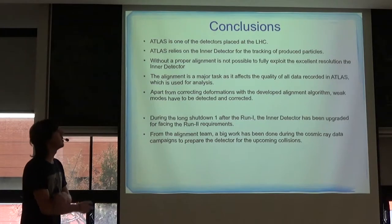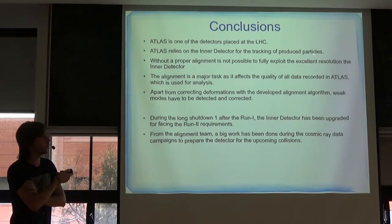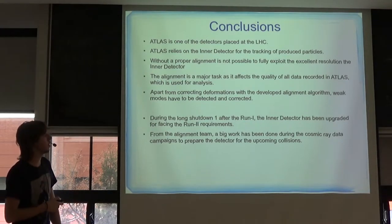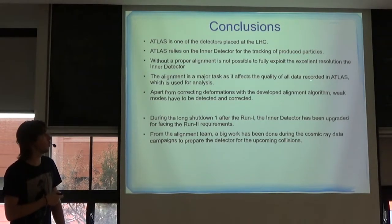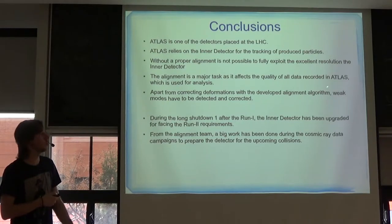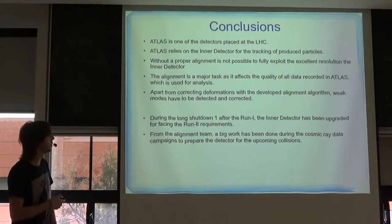Which are the conclusions? ATLAS is one of the detectors placed at the LHC. ATLAS relies on the inner detector for the tracking of the produced particles. Without a proper alignment, it's not possible to fully exploit the excellent resolution of the inner detector. The alignment is a major task because it affects the quality of all the data recorded in ATLAS, which is later used for the analysis. So if you don't have a good alignment, you are not going to have good data, and the analysis you can do with this data is not going to be good either.